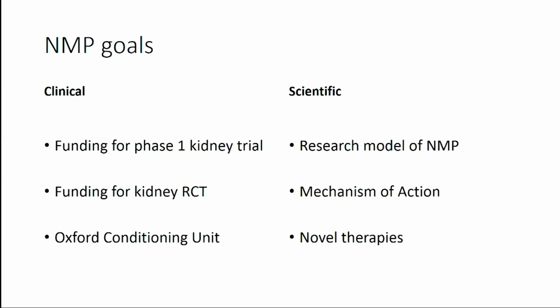And so that's where normothermic perfusion ideally comes into play. Simon talked about Mike Nicholson's work, which is fine if you just take some very simple measures, but there's nothing else in there that tells us about what's inside the kidney.